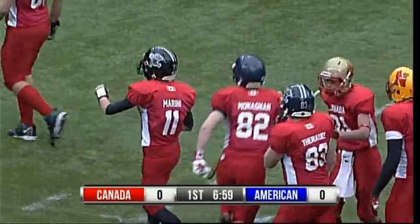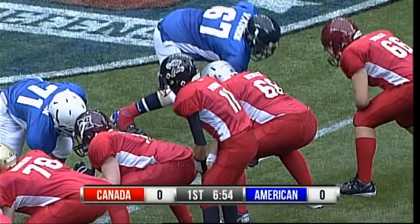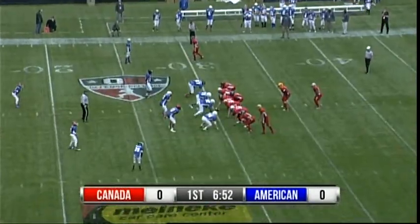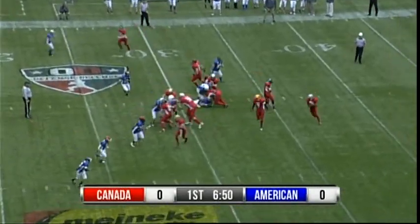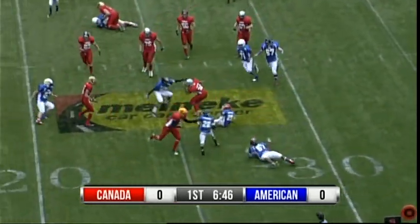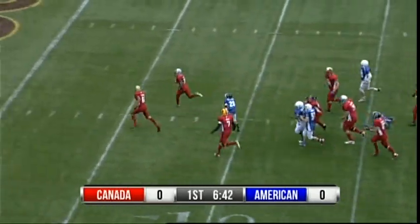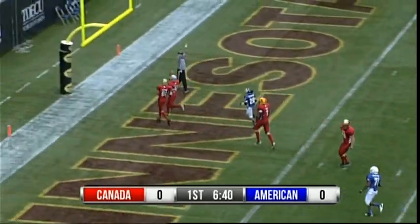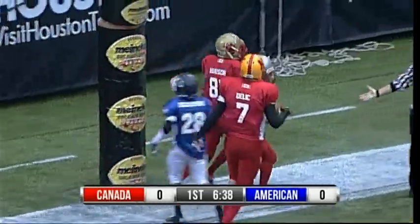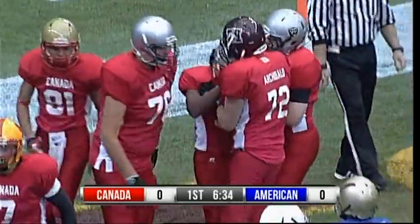Big 76, that's Sage Dockstader from Glencoe, Ontario, on that offensive line for Team Canada. The left guard. Foster has the ball here. Tries to bounce it outside. Couple of missed tackles. Runs through arm tackles, 10-5, touchdown. That one will count for Foster. That's the size and speed. That's kind of what we expected. Yep.